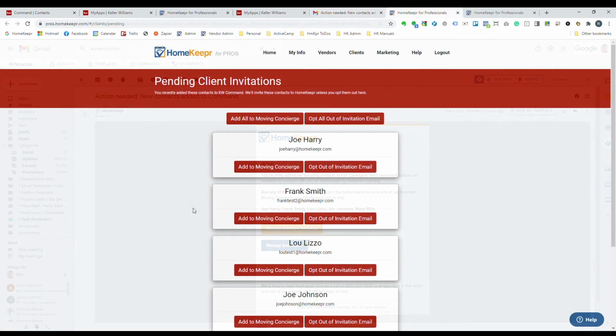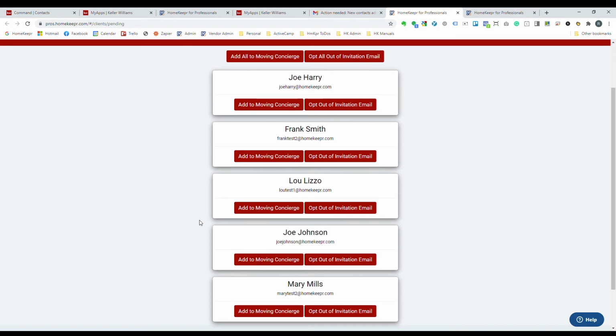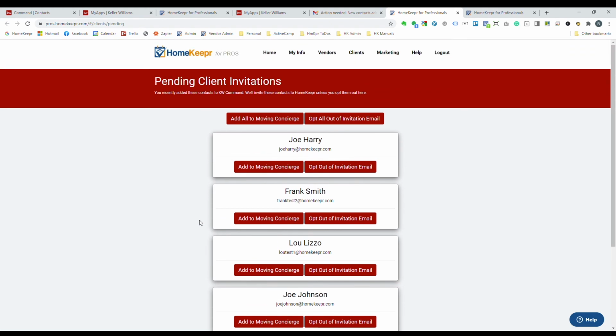Now we're on the page here after clicking the buttons in the email, where you're going to see that the 5 contacts that I had in Command are now in HomeKeepr. And now I have the option to take actions on each of these contacts. If I do nothing, if I don't click any of these buttons, if I never click the button in the email, then these 5 contacts will receive an invitation email from HomeKeepr prompting them to create an account. And if they do create an account, then they'll receive the option to download your mobile app with all your favorite home service pros in there. They'll receive blog posts from you on a regular basis, home maintenance tips, and everything else that we offer.